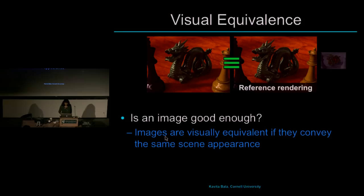Okay, so an image is good enough. Images are visually equivalent to each other if they convey the same scene appearance, shape, material, and lighting, okay?